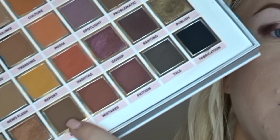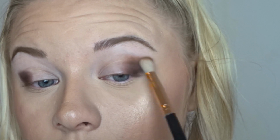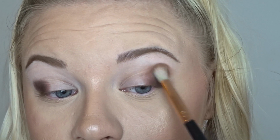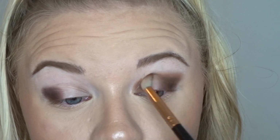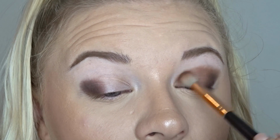Okay, next we're going to go in with a bit of a warm brown. This is the shade Leaked. And what I'm going to do is take a little bit of that, not too much, and I'm just going to start blending at the top of where I put this dark brown, so we start to get that little gradient effect. But what I'm going to do with this shade is start bringing it towards the front of my lid, like so.